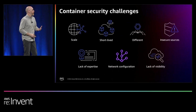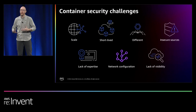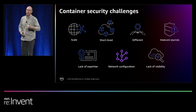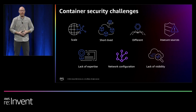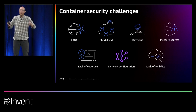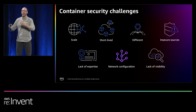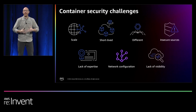So to start with, let's just highlight some of the challenges that customers have been facing when it comes to containers and security. Scale is a big one. When you're running containers to back your applications or your microservices, there's generally a lot more containers running than you might have with traditional infrastructure components. And even when you go down to just the level of a single EC2 instance, there's many containers running on that instance. So being able to understand which container is the problem and where is that container running, and is that container actually the problem or not, can be a challenge.